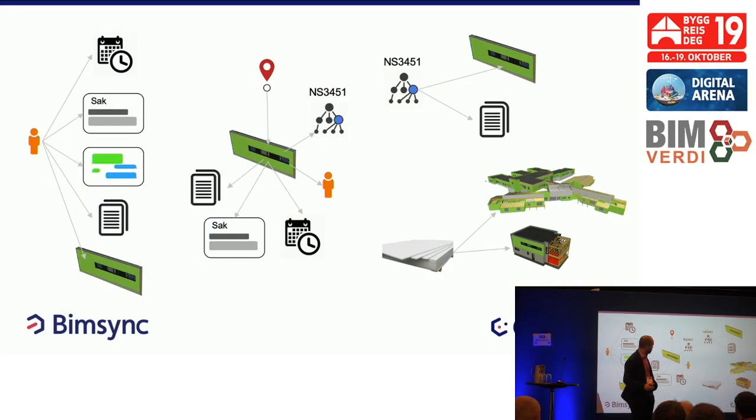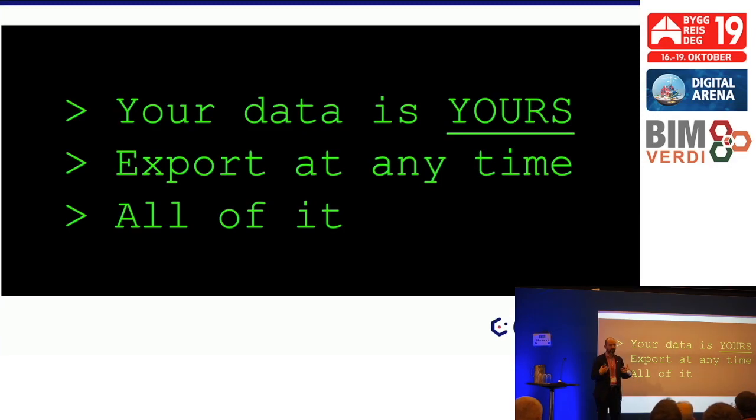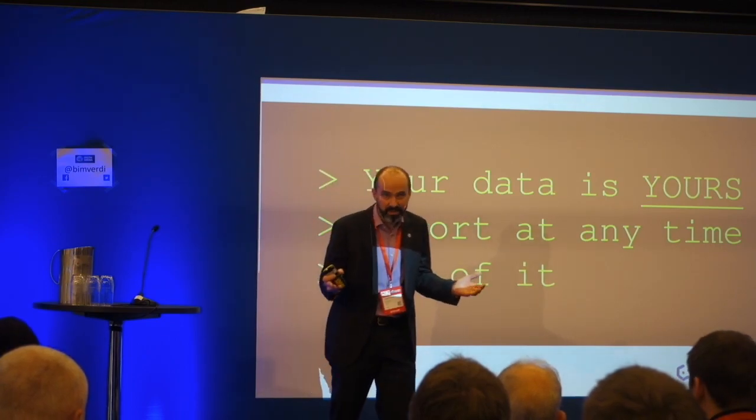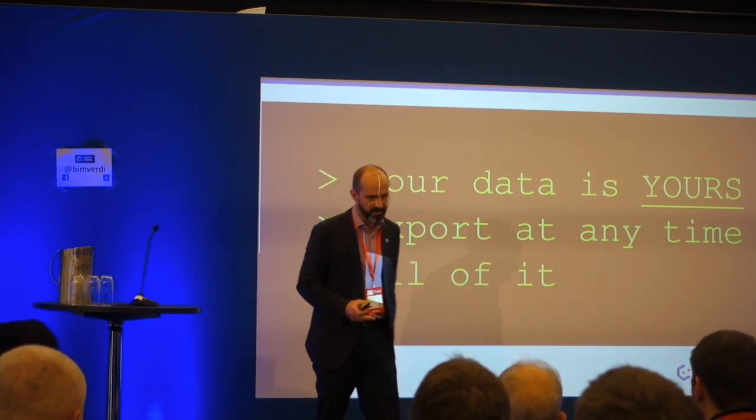One of the great things about our data is that this data is not ours, it's your data. Anytime you like, you can take that data out of there and export all of it. So it's not like Hotel California where you're stuck forever. Your data comes out whenever you want it to. Of course, we want to keep it there because we reckon it's the best place to keep it.